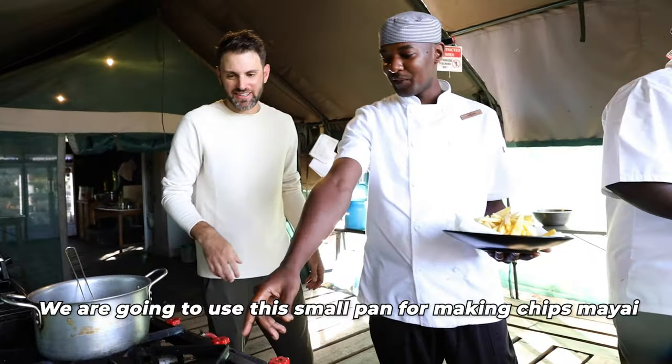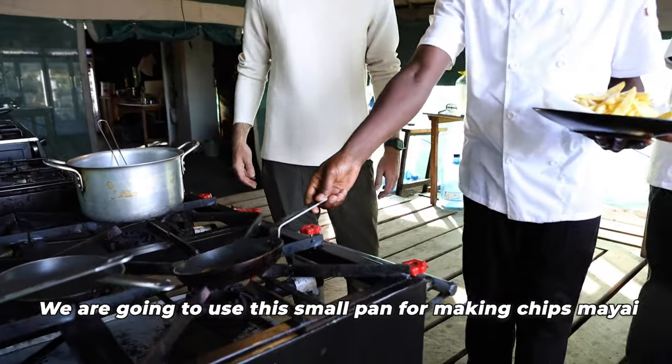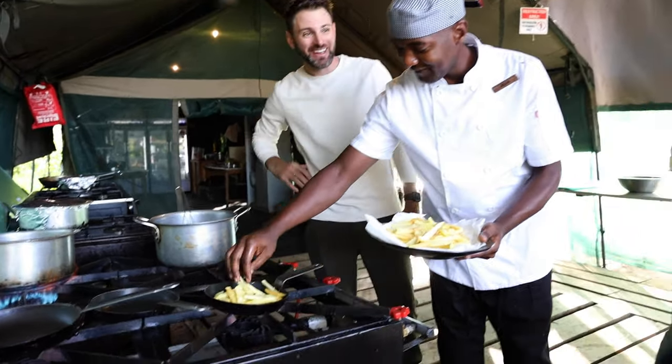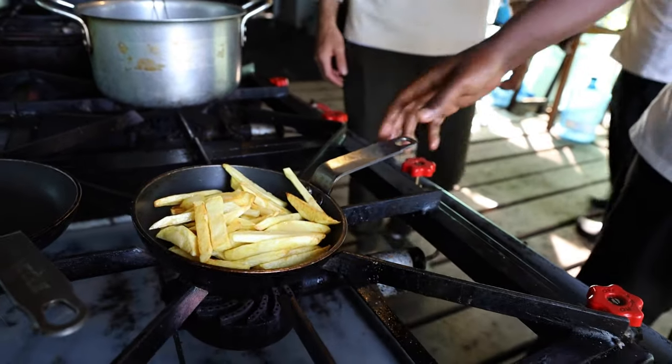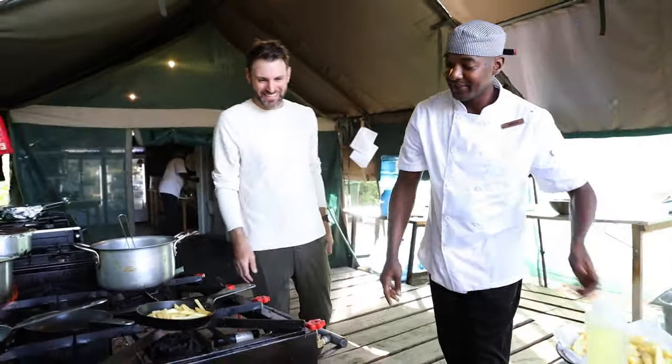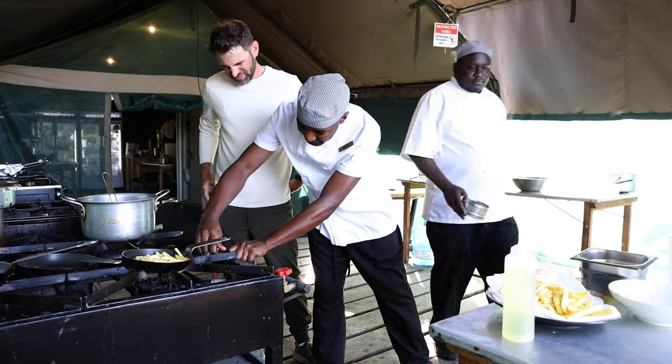So we are going to use this small pan for making chips mayai. A little bit of chips. A little bit, but sometimes we do the bigger one. That is a good handful. Yes. And then we switch on the gas.